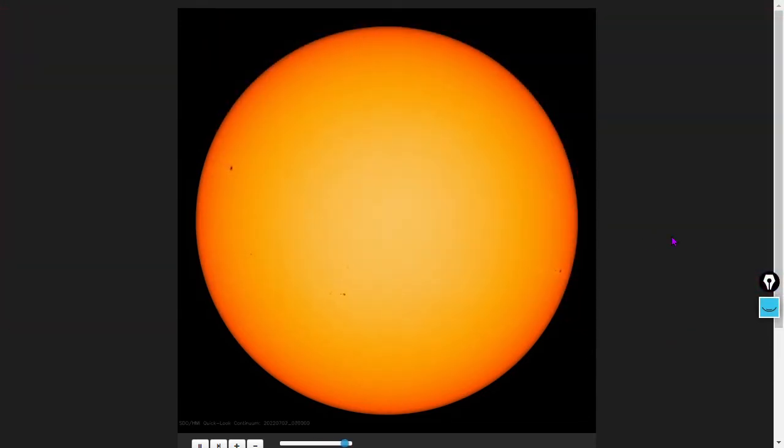Looking at the sun here. When you do your stargazing, make sure you're gazing at the closest star. It's pretty interesting. The living and active sun. Lots of stuff going on.